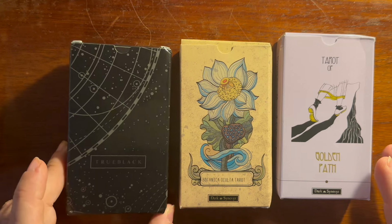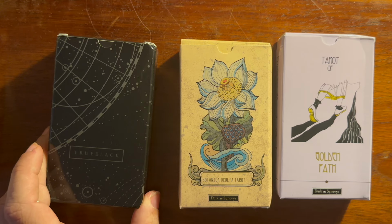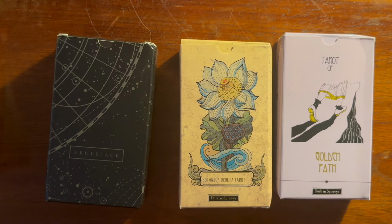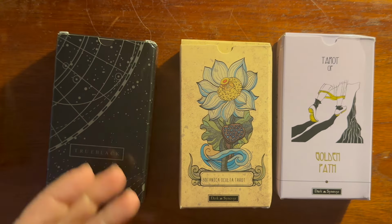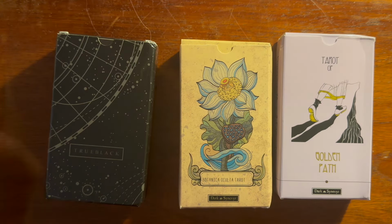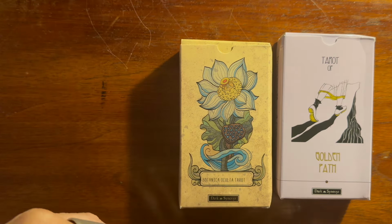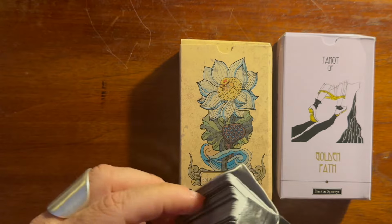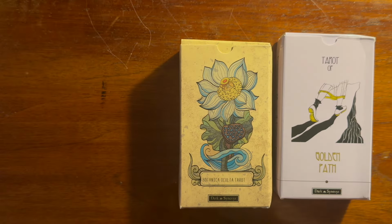For example, this one is a true black. I really wanted to get the true black, and I wanted to get it through their website, but it was so expensive. And I got this deck really some years ago. The real deck was so expensive. And then I saw this on Amazon and I said, why is this deck so cheap? Well, this is an imposter. This is why this deck is so cheap. And I got it, and I can't even tell you how cheap this is and how bad this is. Everything is really terrible. The printing is bad. The card quality is bad. Everything is just terrible.